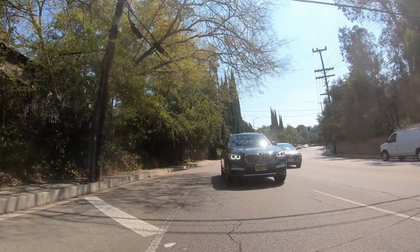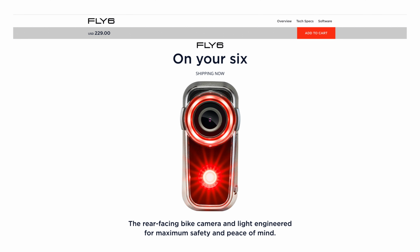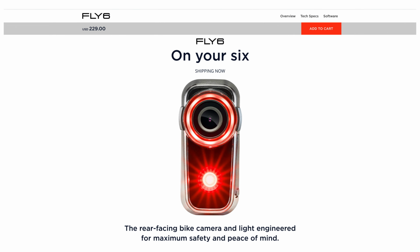As a commuter, I run with 2 cameras, both front and rear, in case it's my word against someone else's. But owning 2 cameras with questionable reliability does not scream value. If your sole purpose is to record as much as you can, I'd suggest other cameras with longer battery lives, like the Drift XL or the Fly 6.